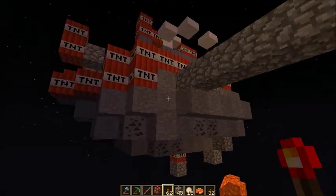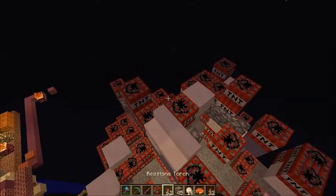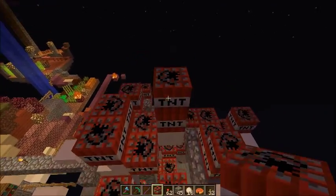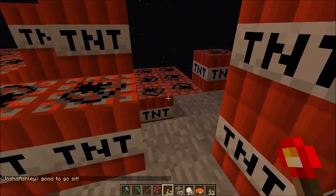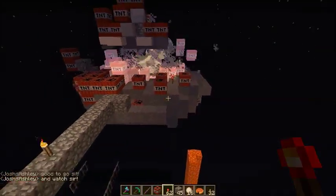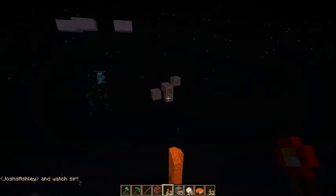Chief Engineer, are you prepared to remove this derelict spacecraft from the universe? Alright. Good to go, sir. Of course, I didn't read it. Oh, hey.